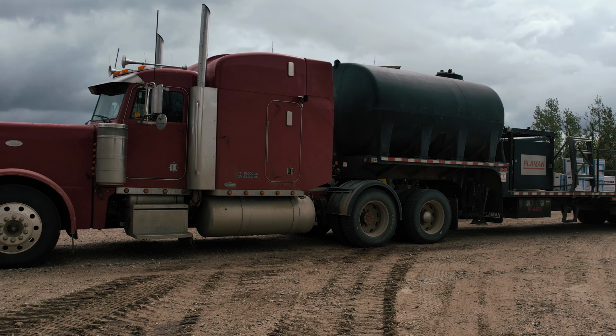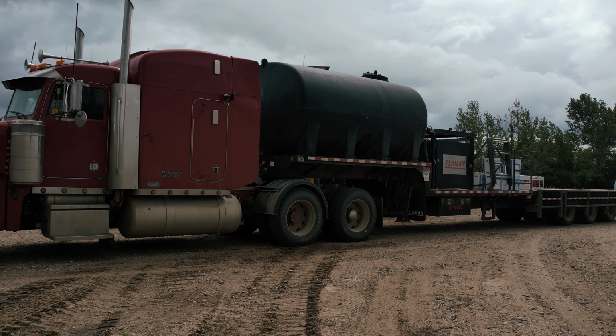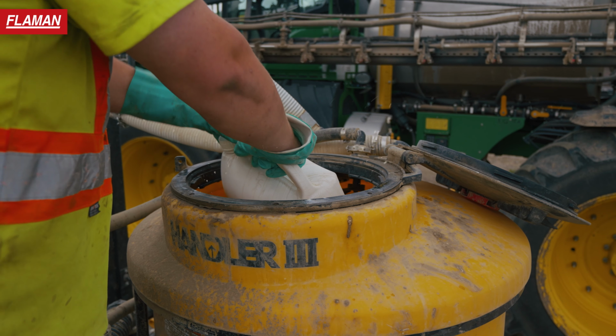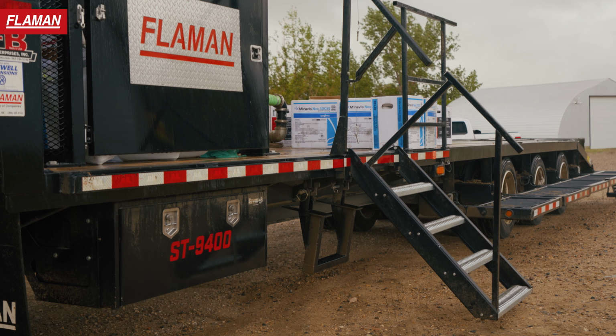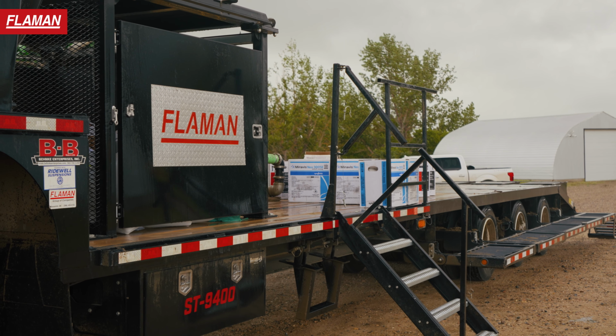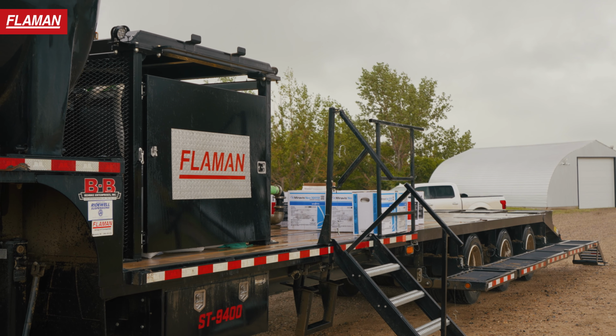Yeah, the setup of the trailer is really nice. They got a chem handler and a fuel tank, and the, I don't know what you call that, chemical rack or whatever they got on top there. It's quite convenient. It's nice for holding all your loose jugs and boxes so you're not losing anything going down the road.